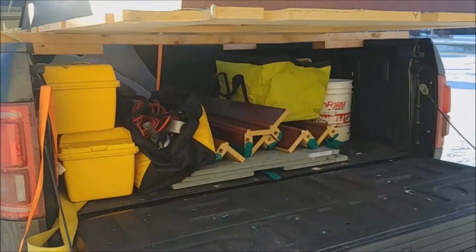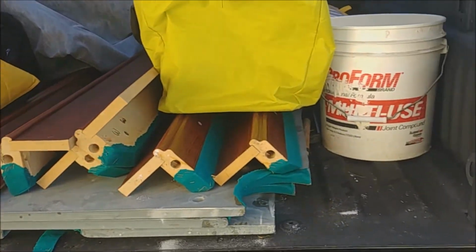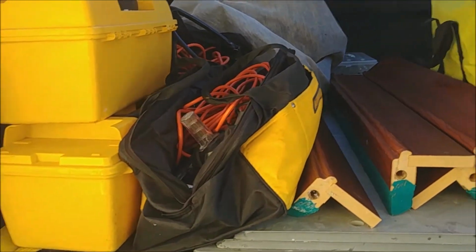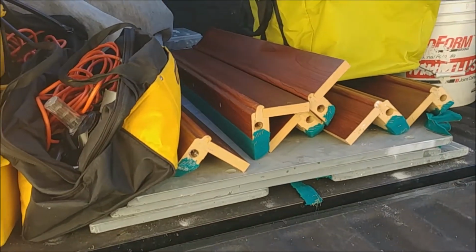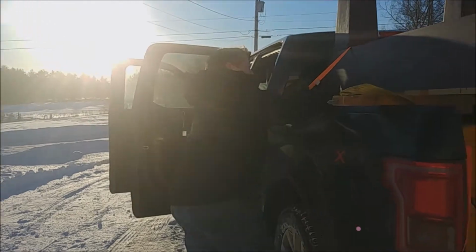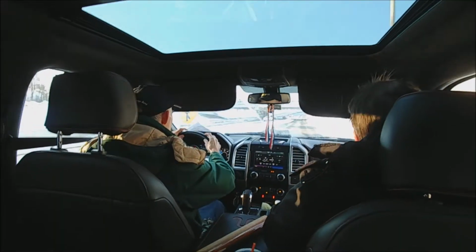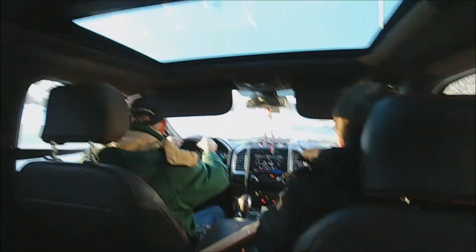It's real interesting to see a pool table all disassembled like this. It's going to be a lot of fun putting it all together. We've got the pool table all packed up, ready to go. We're on our way to the customer's house to assemble it.